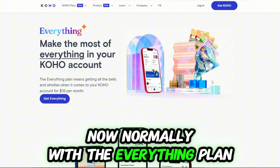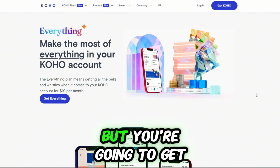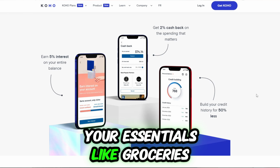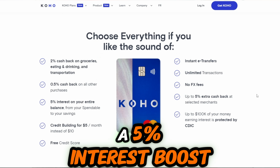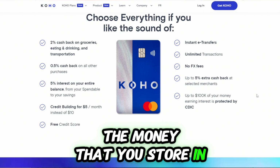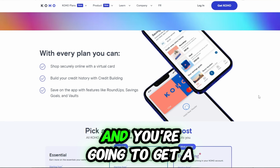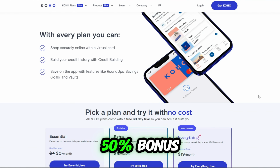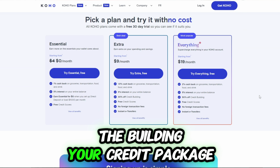Now, normally with the Everything plan, it's going to cost you $19 per month, but you're going to get 2% cash back on all of your spending that matters, like gas and all of your essentials like groceries. And you're going to get a 5% interest boost on your entire balance. So the money that you save, the money that you store in the vault, anything like that, you're going to get 5% back, and you're going to get 50% off the building your credit package.